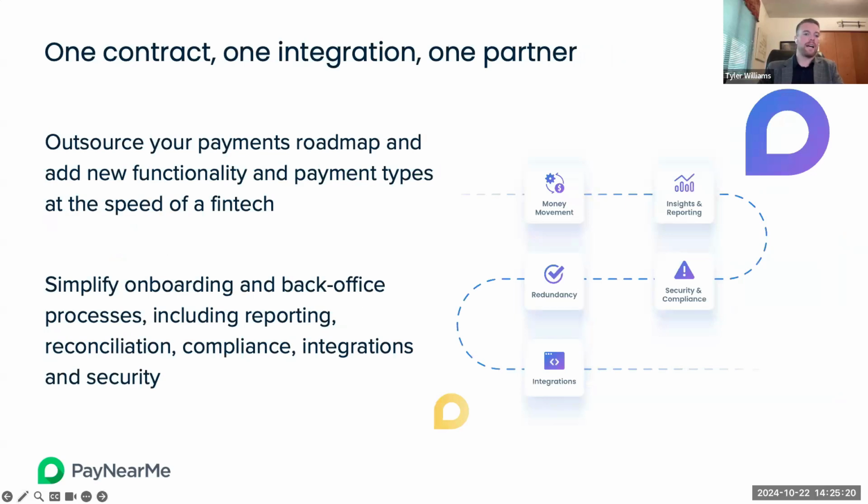And this allows you to outsource the management of your payments so you can add new functionality and payment types without heavy lifting. And you benefit from the speed and agility of a fintech partner to ensure that your payment systems continue to evolve with the emerging trends. So we would be able to help you streamline things like reporting, reconciliation, compliance, integration, and security. And all of this would be possible with one integration, one partner, one contract.